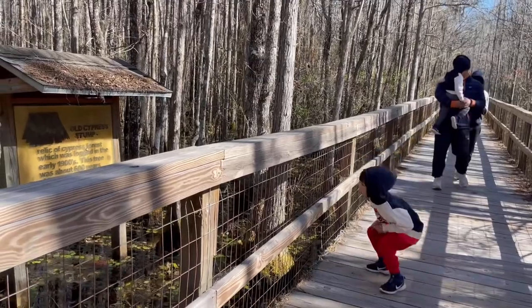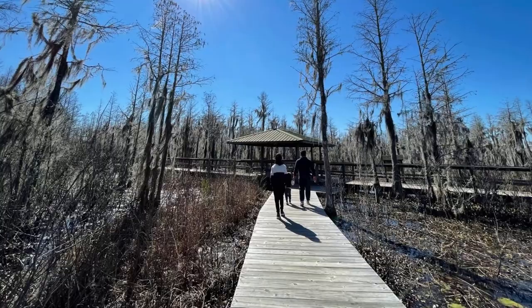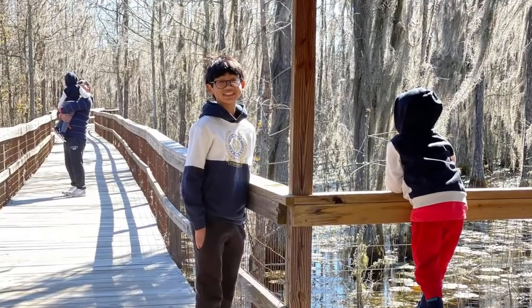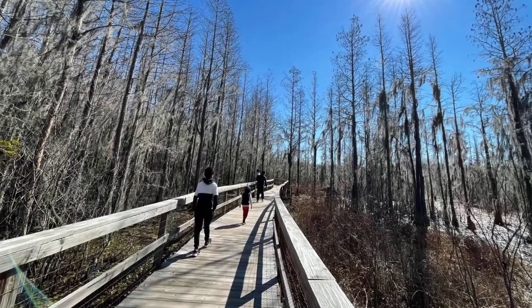Old cypress stump, relic of cypress forest, which was logged in the early 1900s. This tree was about 600 years old when cut.